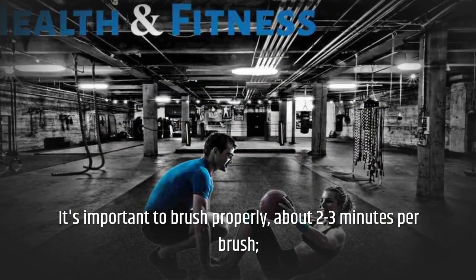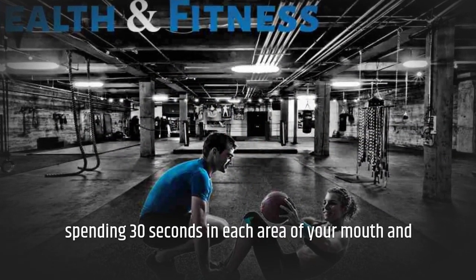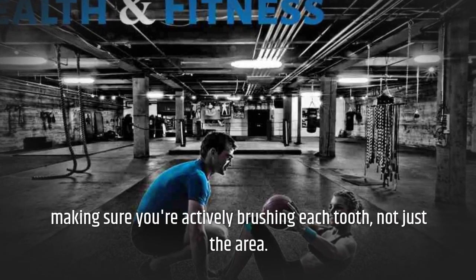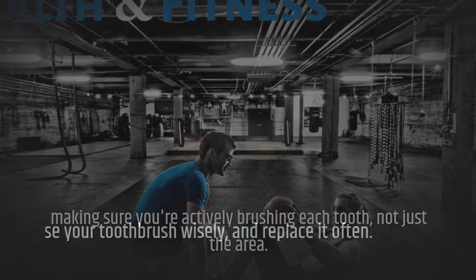It's important to brush properly, about 2 to 3 minutes per brush, spending 30 seconds in each area of your mouth and making sure you're actively brushing each tooth, not just the area.